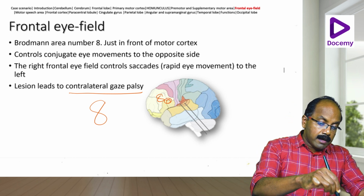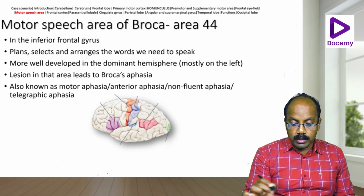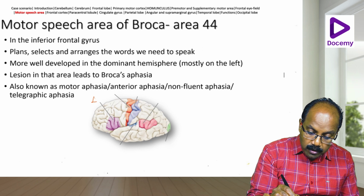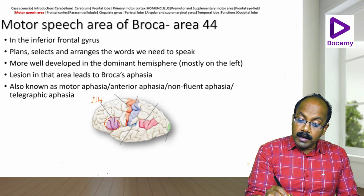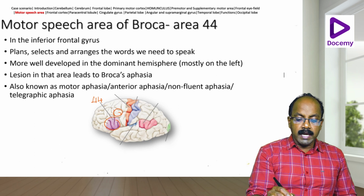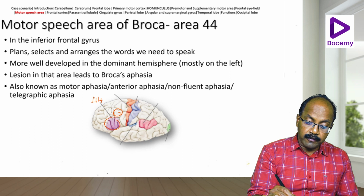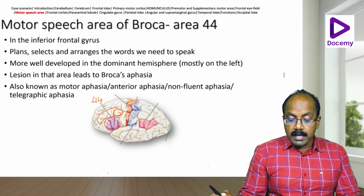Now we come to a very important area in the frontal lobe called the motor speech area of Broca. This is the motor speech area of Broca, this one. So the frontal eye field came somewhere here, and here you have the Broca. Broca is in the inferior frontal gyrus. The frontal gyrus has the superior frontal gyrus, middle frontal gyrus and inferior frontal gyrus. So the inferior frontal gyrus has Broca's area.